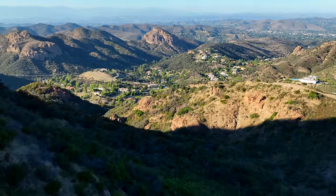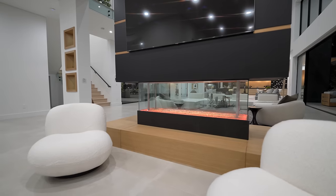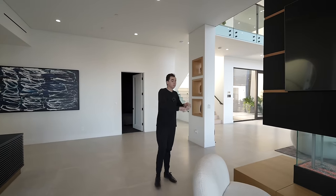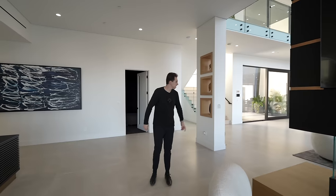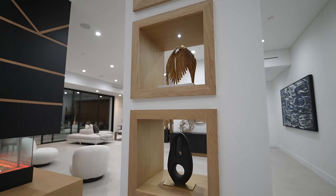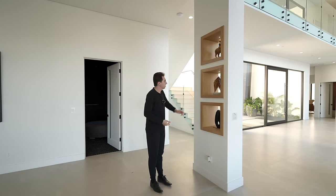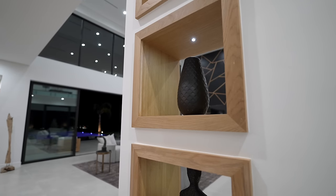This is impressive. You've got more artwork displayed to my left-hand side. Another seating section is located on the opposite side of that glass-enclosed fireplace. So you can enjoy the warmth from that fire from whichever living space that you like. We also have these unique structural pillars in the property. They have actually cut out three designated shelving areas where you can display your artwork right here. And you also have another one of those pillars down there to my left, which we will see later.